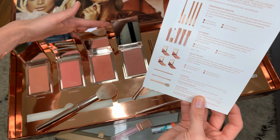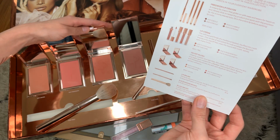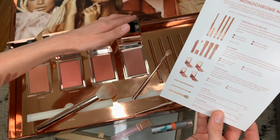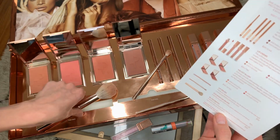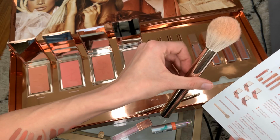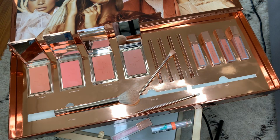Ooh, also, let's just hit you with the prices. The lip creams are $24 a pop. That seems a little steep. $26 for the lip pencils, and the brushes are $18, $22, and $35 for this bad girl. All right, bye.